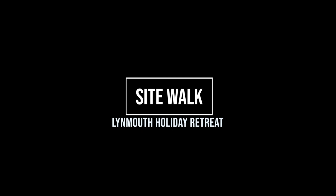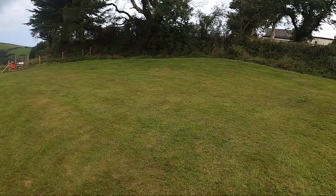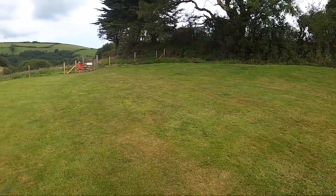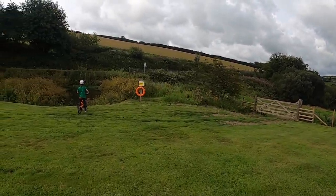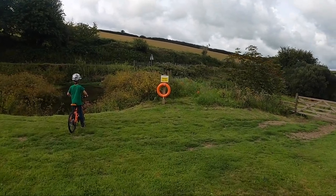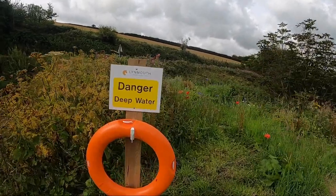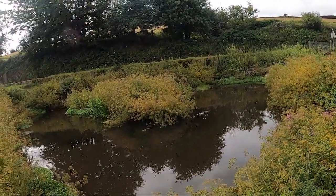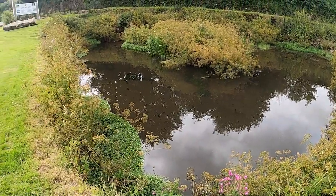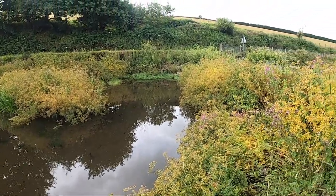And we are now gonna go on a little site walk. So join us. This is a nice little field by the entrance. I think this is the dog walking part, or it's like a play field with amazing views, which I'll show you in a minute. But over here, there's a nice little pond, but it does say danger deep water, as you can see. If you were a baby, that would be deep, Max, and it might sink. It might not look deep, but it might be a really soft bed, and you might sink down.